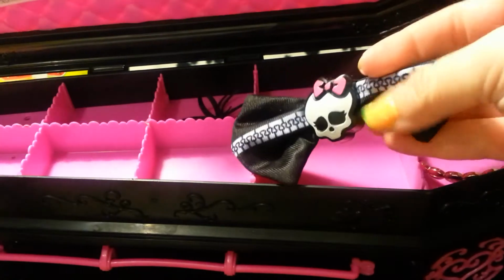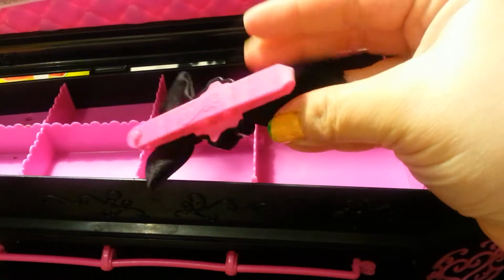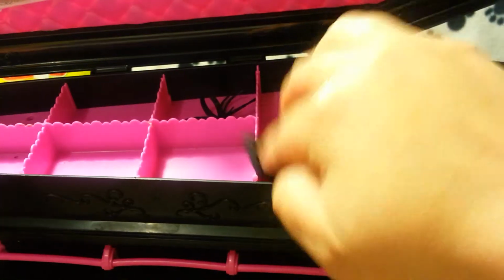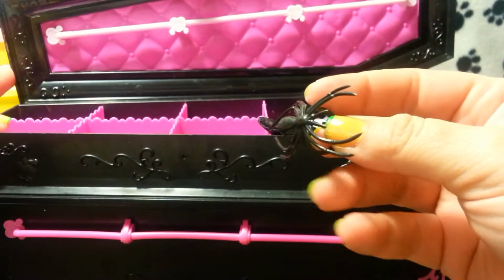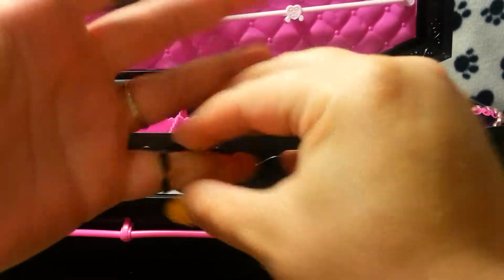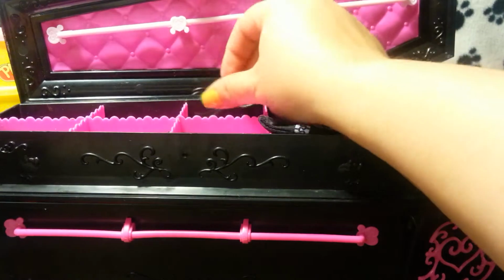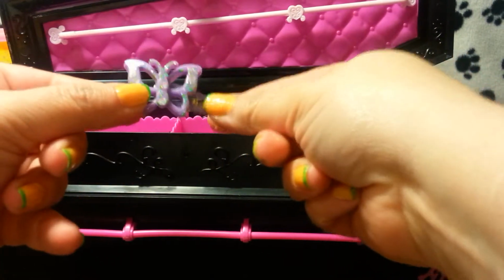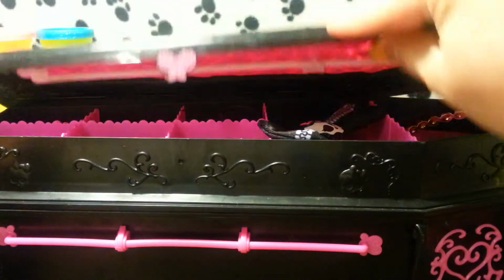a McDonald's Monster High bow. And of course, a spider ring. Cute. Maybe I can put a butterfly clip in there too for safekeeping.